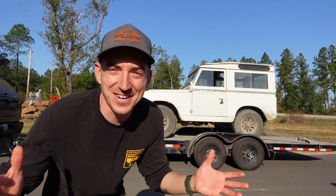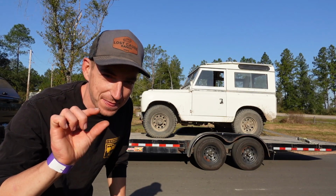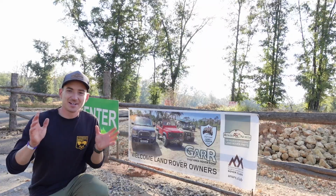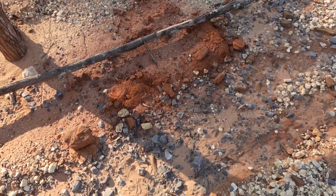Welcome back to the Lost Cause Ranch. After a 15.5-hour drive, just a shade over 1,000 miles, we made it down to Alabama for the Gulf Area Rover Romp. It is quite the different terrain down here compared to Iowa. We got some more red dirt, but this time, unlike Minnesota, the dirt is just dirt. It's not full of rust.